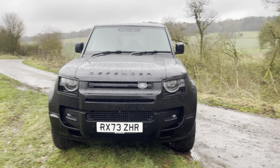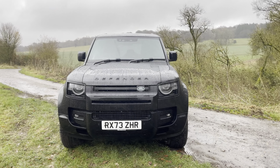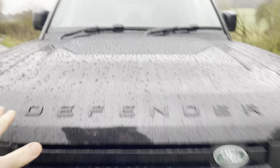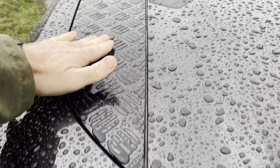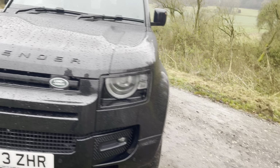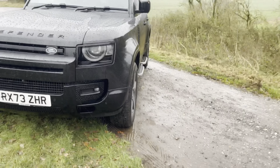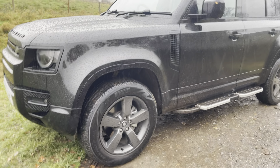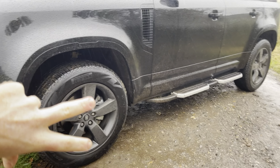So starting at the front, I think this is the best looking Defender front I've seen. It's just blacked out. It looks really good. On the top here, you've got the black Defender lettering, which always works well. You've got the checker plate, which looks really good. Not keen on checker plate on older Defenders because it makes them rust underneath, but on the new ones it looks really good. They're currently running on 20-inch with Pirelli, I think, Scorpion tyres.